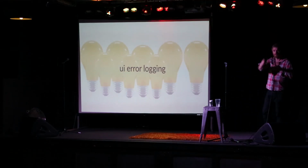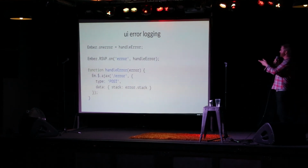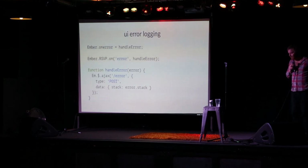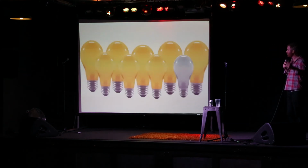Yeah. So Ember gives you some hooks here, so does RSVP, where you can just hook into the errors and send them wherever you need to, whether it's a software as a service thing or whether you just have your own endpoint.